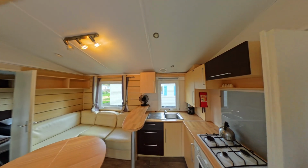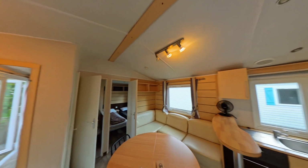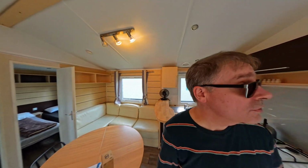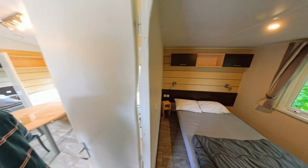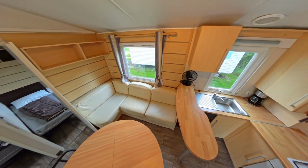So what do you think? Adequate? Fine. I like the fact that the double bedroom is separate to the children's room. You've got a nice little gap between. There is no TV, which when you're in a foreign country, I don't suppose is a major thing. I bet the Wi-Fi will cost a few pounds, but I don't know that yet.